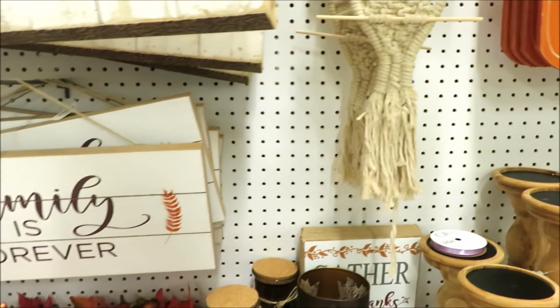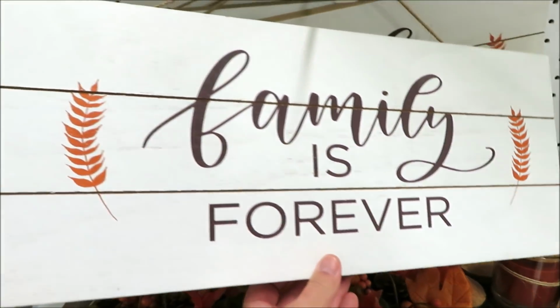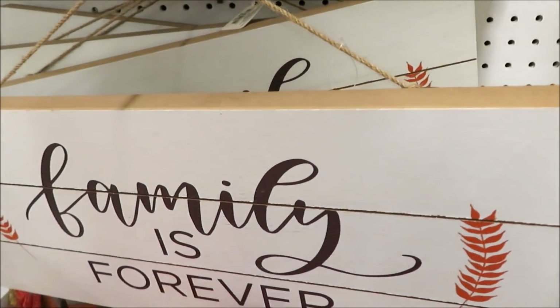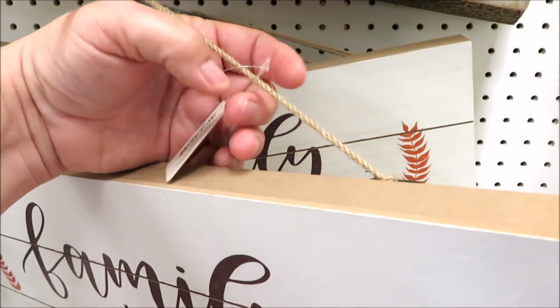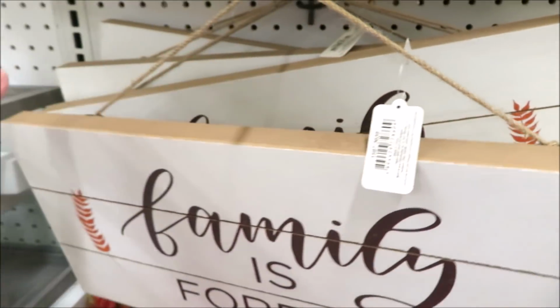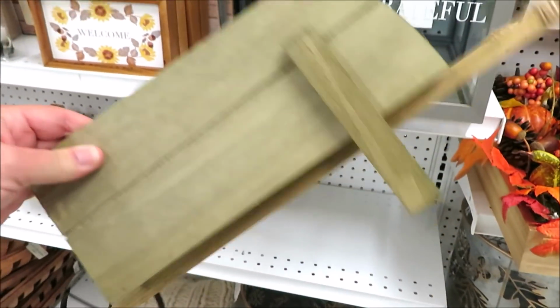Now they literally have so many signs. I don't know if we'll have time to see them all, but if you don't see a price tag and it's a large piece, you can pretty much count on it being $49.99. And the smaller ones start right around $24.99, like this one in Family is Forever. I wish those laurel leaves were green though.